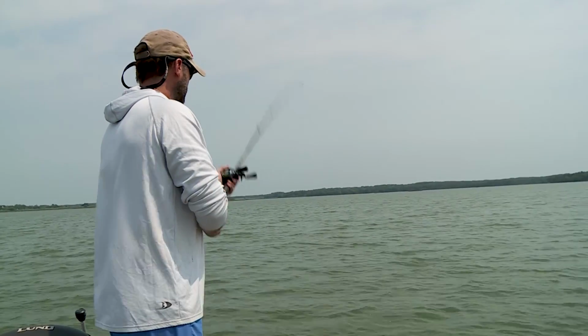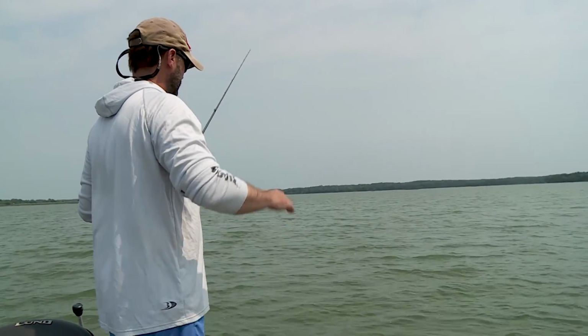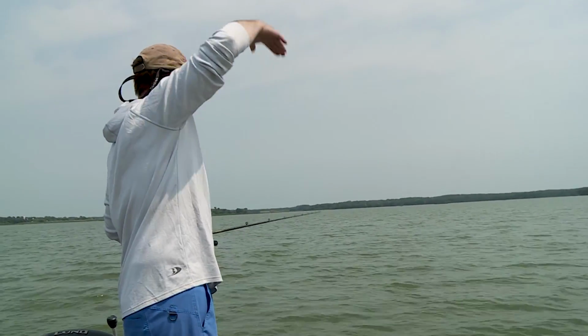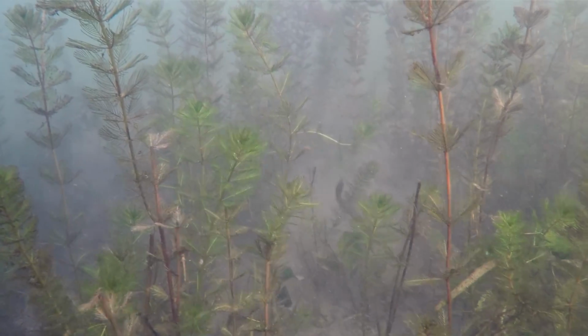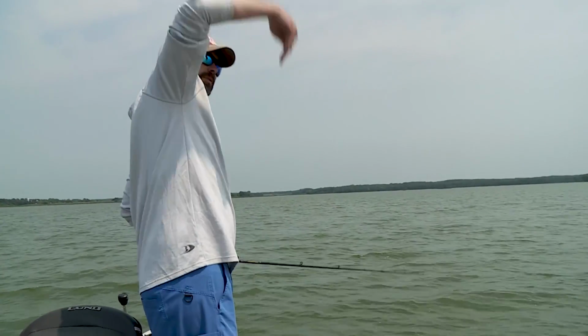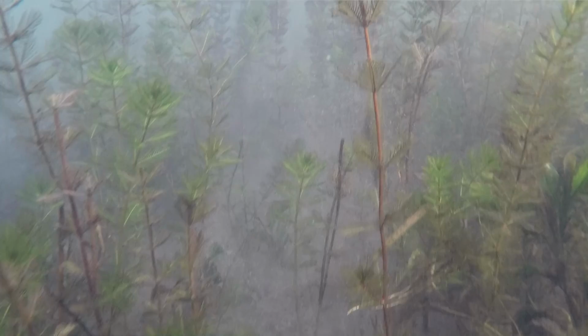And then you can see I'm keeping a pretty high rod tip angle, so I want the angle that I'm working the bait back to be relatively high as well. I don't want to be dragging through that stuff. I want the bait to be going up and down and up and down.